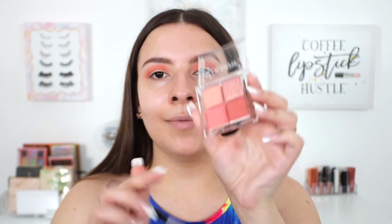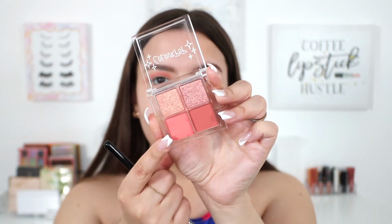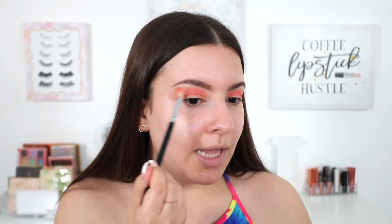Side note, do you guys see how pigmented this is? By the way, this is the Creamsicle palette from ColourPop. I forgot to tell you guys the color scheme, and I'm going in with this shade down here first, which is like this gorgeous bright pinky coral shade. And this is stunning. It's so pigmented and easy to blend and work with.